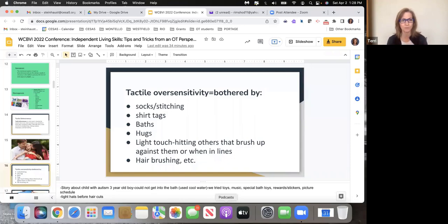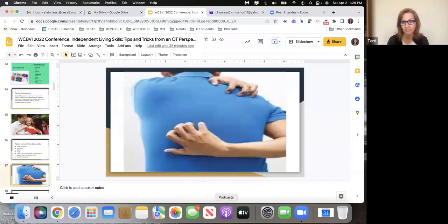I did have a quick story about a little boy. He was 3 years old with autism, and he had a very strong overreactivity to touch, and the tactile system. We could not get him into the bath or shower for nothing. We tried everything: toys, music, special rewards, stickers, a visual schedule, favorite toys in there. We could not get him in the water at all. And finally, we tried lukewarm water, which you would think would be the worst thing you could try, and he jumped right in. No problem. He was oversensitive to that warm water. It probably felt way too hot to him. He needed that cool. So just a kind of a neat story.